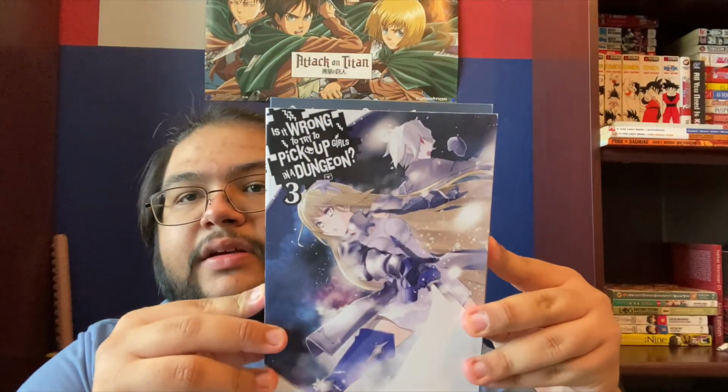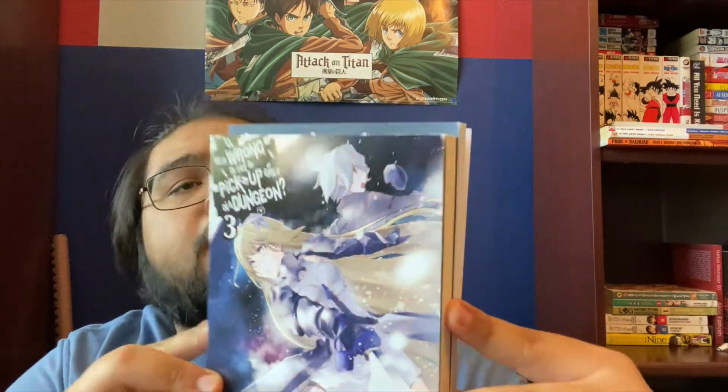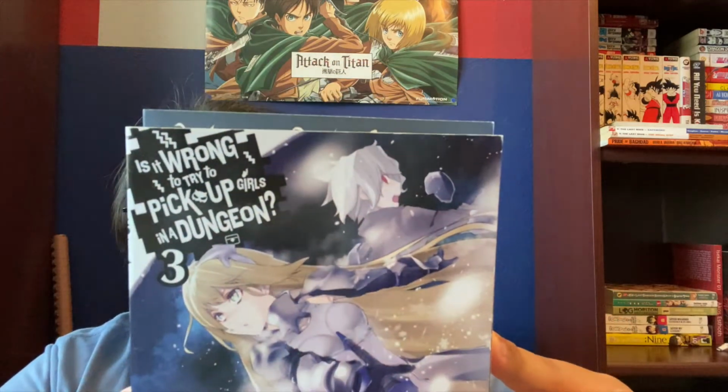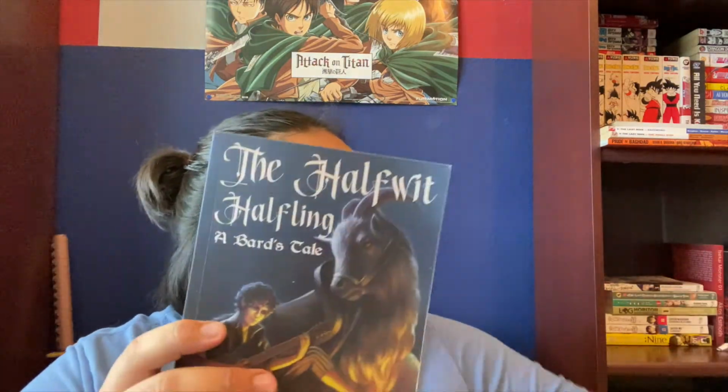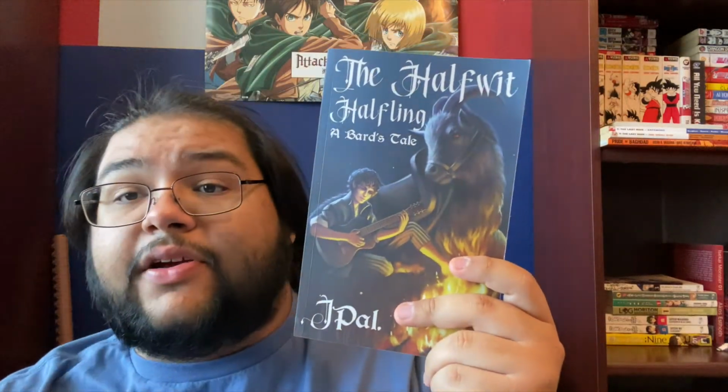Let me show you how it looks compared to a Yen Press book. As you guys can see, it's about, I don't know, half an inch taller. And that's basically it. I mean, it's obviously going to be a lot bigger than all the other types of books that I can show you, so there we go. It's a bit of an odd size, I'm not going to lie, but it wasn't really too bad.